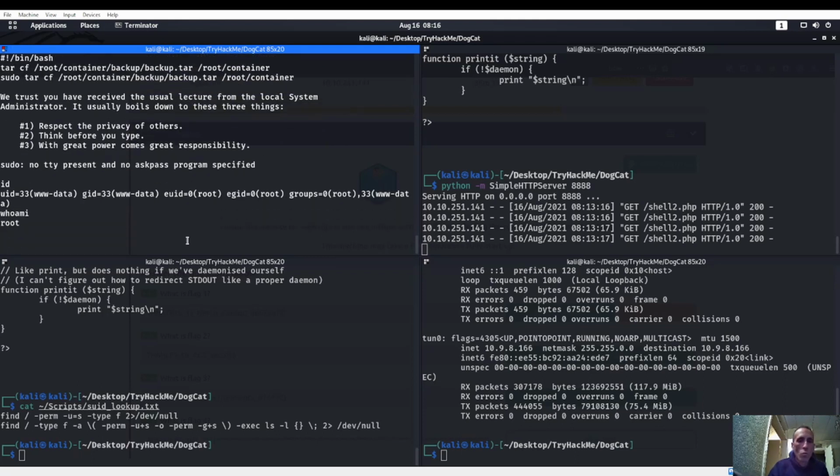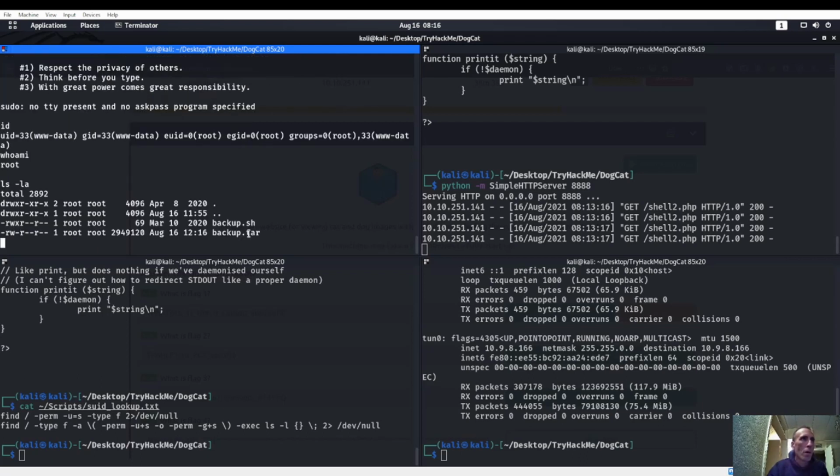Because I am root, but we have this backup.sh that's being run by root. And I'm wondering if it's a whole different container or something in there that's being run by root. That's what I'm wondering now. Because that's really, really weird that we are root, but we didn't find all the flags, meaning that we can't do anything about it.